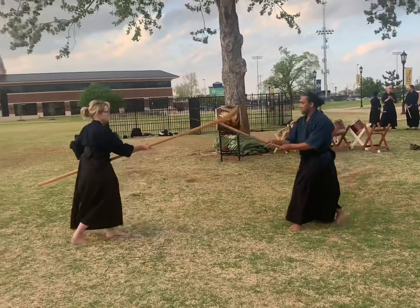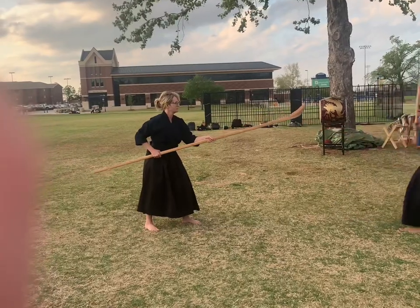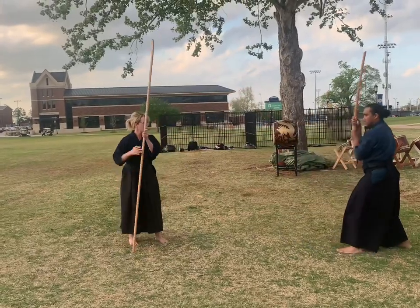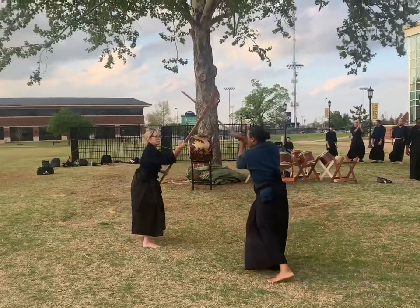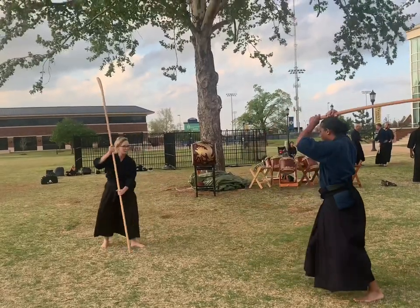My favorite weapon, because it's very difficult because you have to use your entire body to move that weapon. So it's very difficult because she's cutting at his groin. It's kind of hard to defend when somebody's swinging a big blade at your groin.